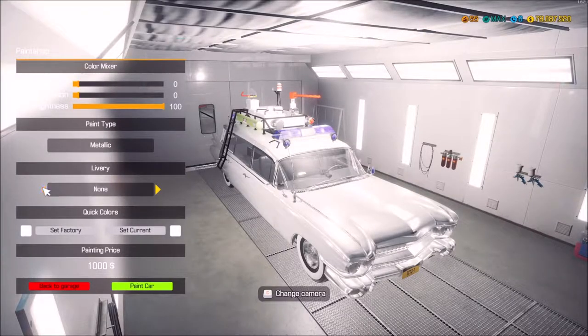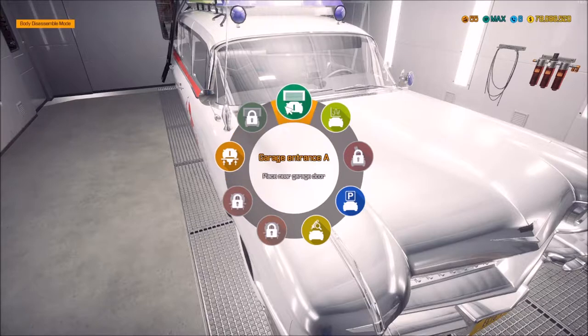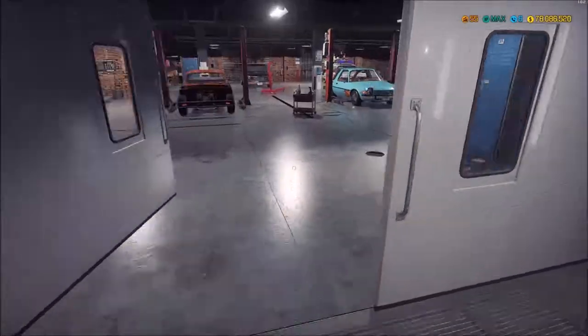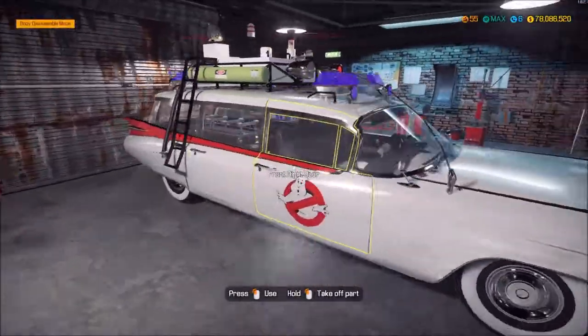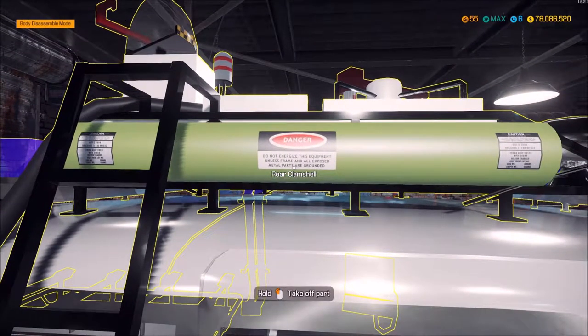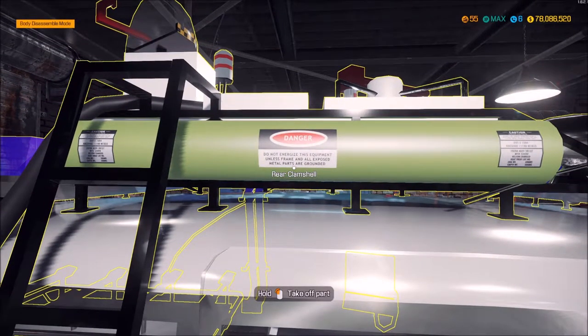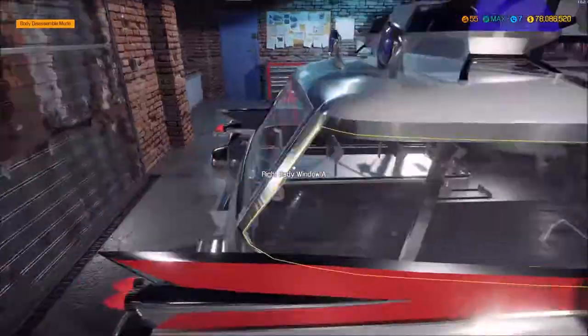All right. Livery. There we go. Is that the only one on there? I believe, yeah. Paint it! Back to the garage, and there we have it. We have the Ecto-1 fully repaired, ready to hit the streets of New York. What do you think, guys? Oh my gosh, this thing's just so awesome looking. I mean, look at this. Even this, do not energize this equipment unless frame and all exposed metal parts are grounded. I mean, the detail in this is just absolutely awesome.